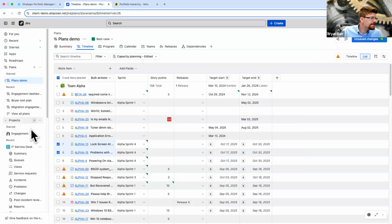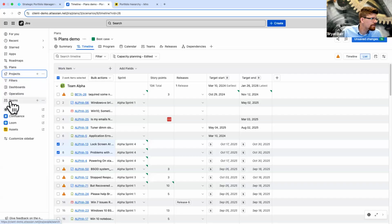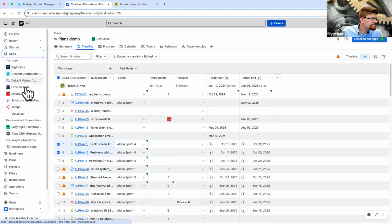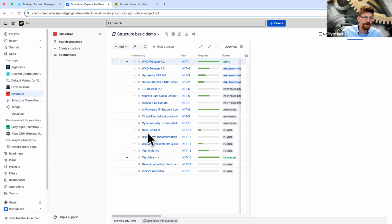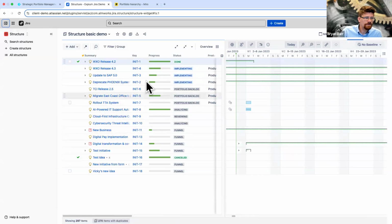And what this looks like is, I've got a demo of that in here. So if I come to apps, and Structure. And Structure is a lovely tool, by the way. It looks similar to Plans, right? We've got our work breakdown structure over here on the left, but then on the right, we have an actual Gantt.